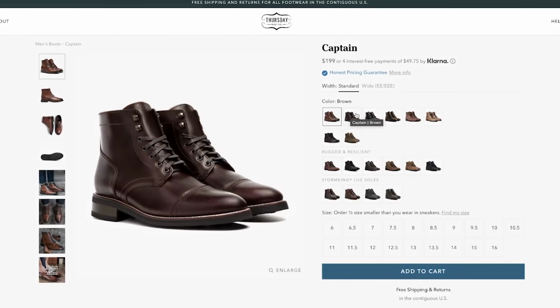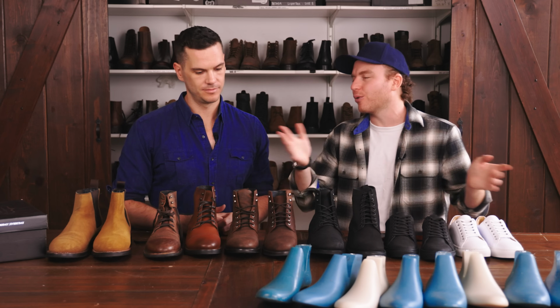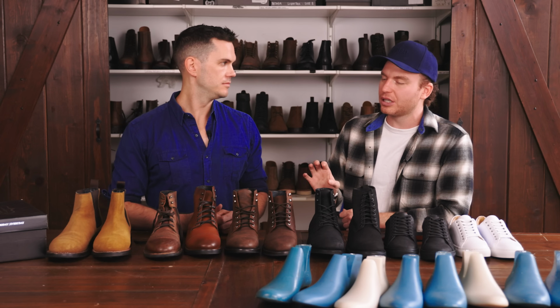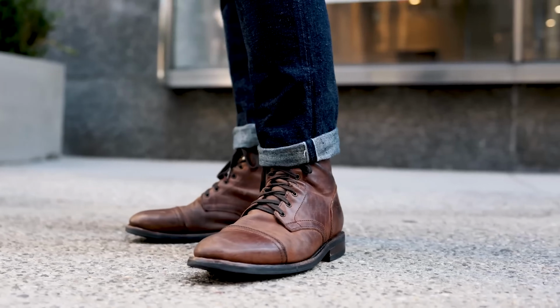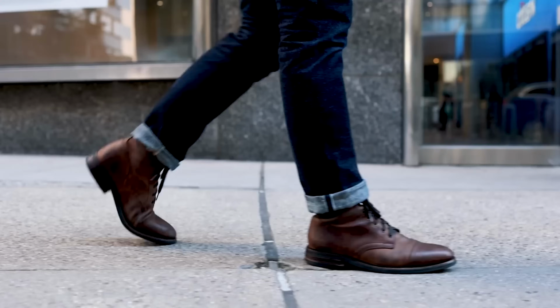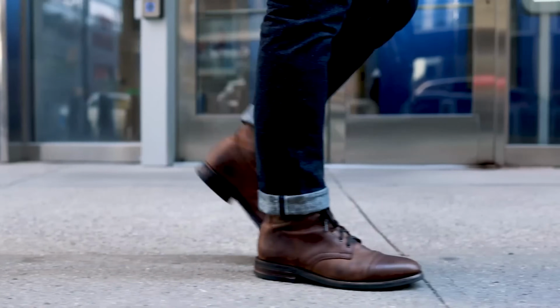The classic Captain, that's a different last. Yeah, so these boots still fit great and work for everyday wear. But for something like the classic Captain, that's where the fit's just a little bit roomier, reflecting the typical use case of just going out on a normal night or to the office. You want to look good, you want to have a bit of room. We're talking about millimeters.